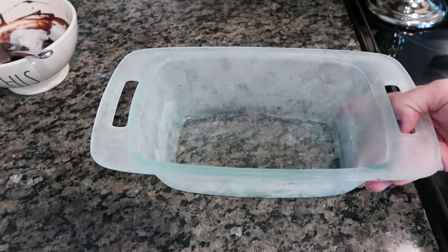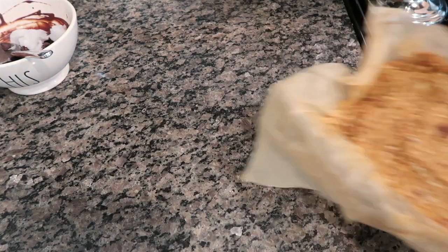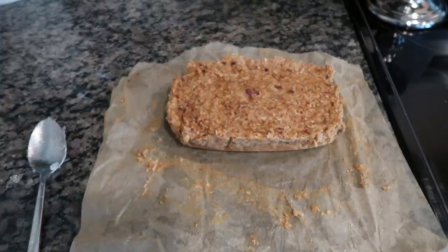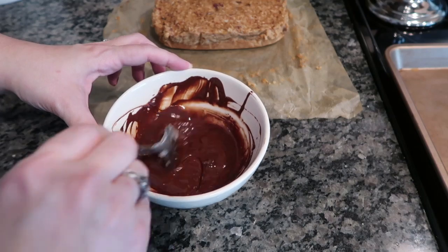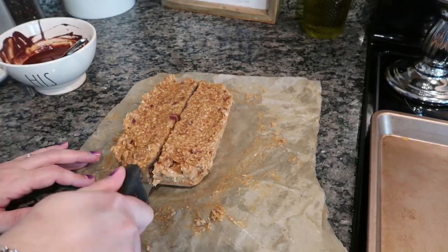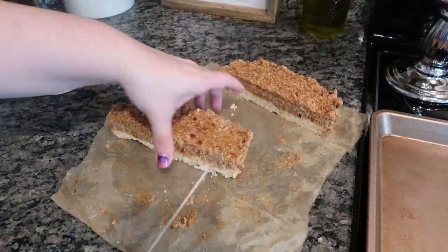And I did that for like 2 hours, and then I was able to lift it right out and I let it sit. And now I'm going to melt our 1/4 cup of chocolate chips and 1 teaspoon of coconut oil, just like we did last time. I even used the same bowl. 1 minute in the microwave is perfect timing.